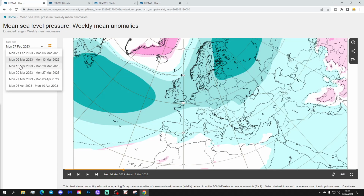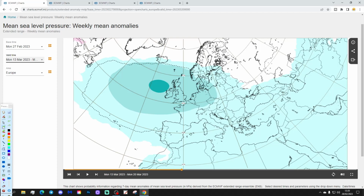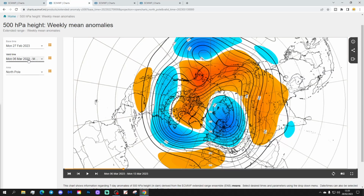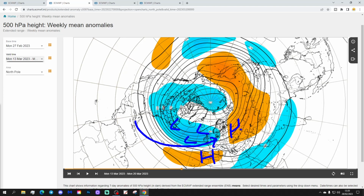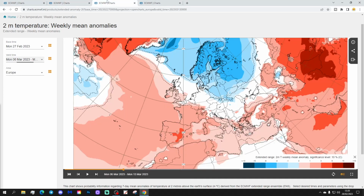Week 3 will be the 13th to the 20th of March, still with low pressure, particularly through western parts of Europe. 500 millibar height anomaly shows again below average heights, low pressure in from the Atlantic. High pressure maintained around Spain. Jet stream coming in from the Atlantic like that. Some high pressure over on the eastern side of Europe as well.